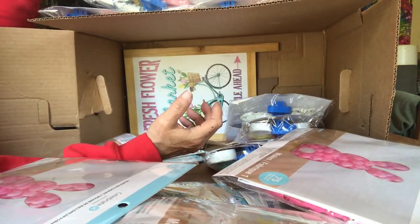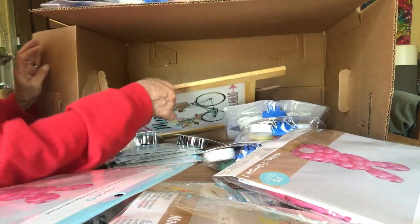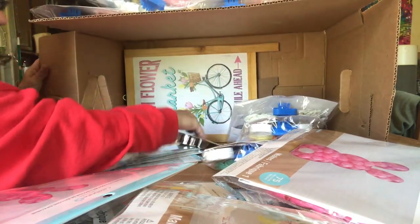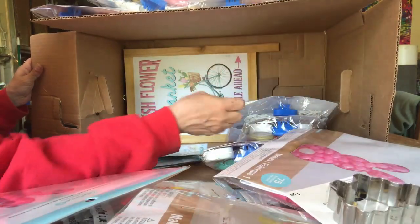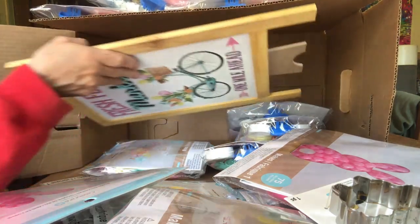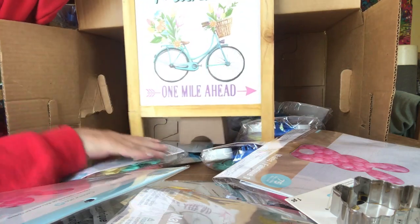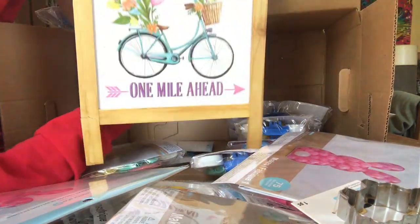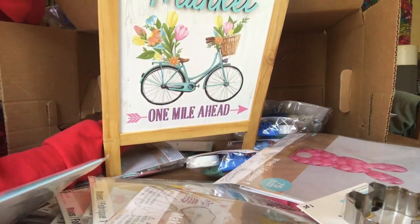It's a 14 Peaks kit. Ta-da! Oh! Another sign! Oh, wait. Can't get you a sign quite yet. We have a sheep cookie cutter. That's different. A sheep. The gingerbread wells. Okay, this is the last piece, guys. The last one. What do we got? Fresh Flower Market, 1 mile ahead. Oh, I love it. Easel stand. Nice. Yay!